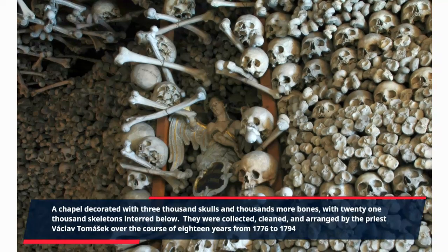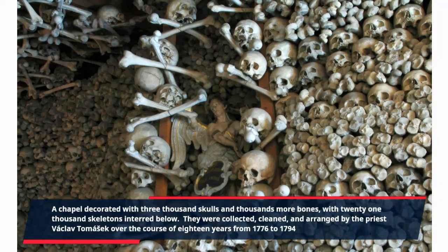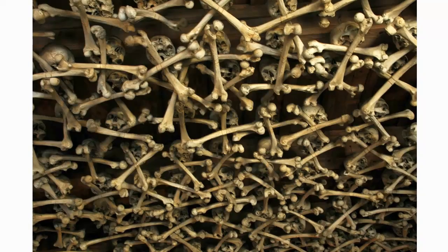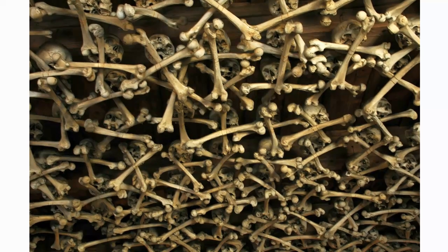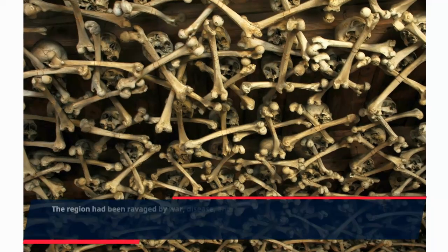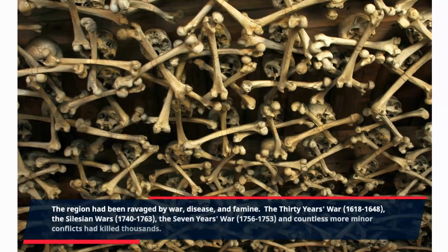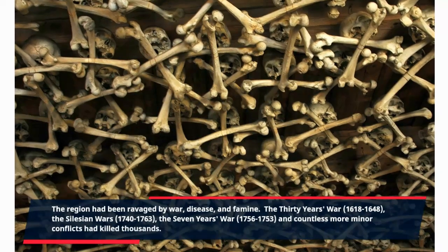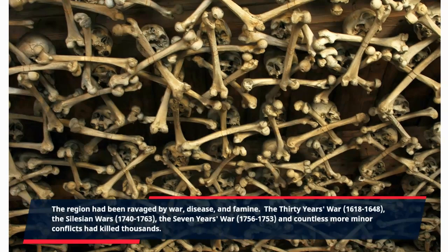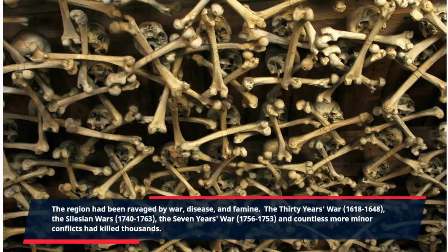They were collected, cleaned, and arranged by the priest Václav Tomášek over the course of 18 years from 1776 to 1794. The region had been ravaged by war, disease, and famine. The 30 Years' War, 1618 to 1648. The Silesian Wars, 1740 to 1763. The 7 Years' War, 1756 to 1763, and countless more minor conflicts had killed thousands.